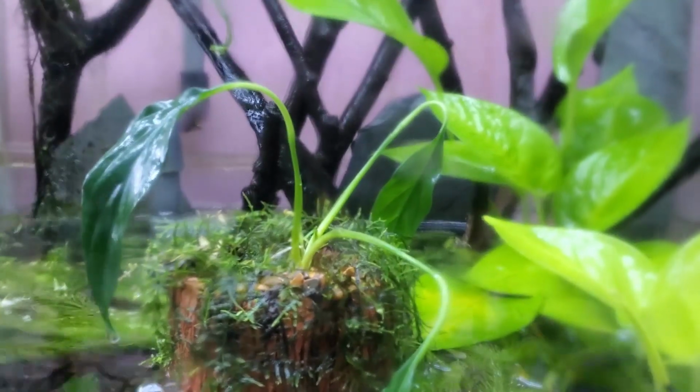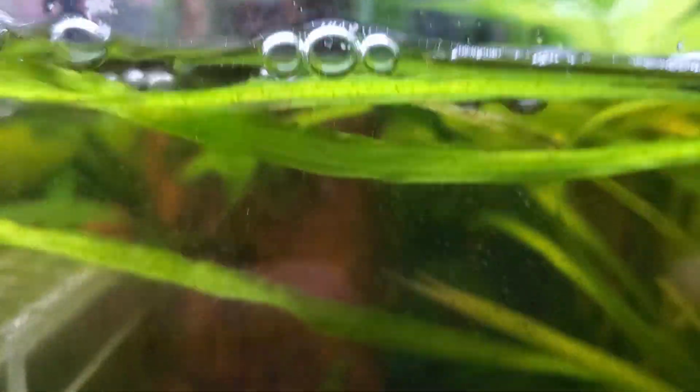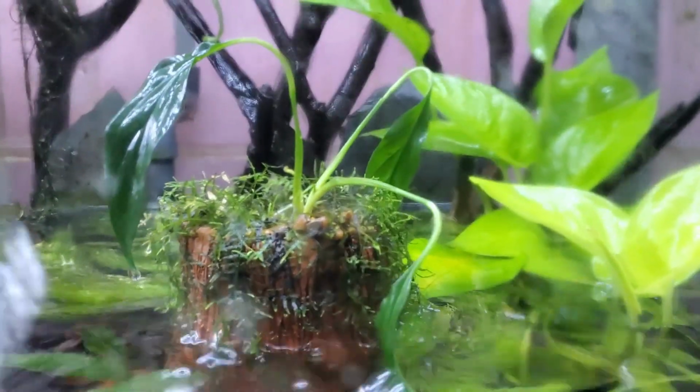So I need to find time and the ambition to get in there and wire up a bunch more Java fern. So that's pretty much it for today. You can see that's where the Java moss box filter is as well. I didn't clean the front of that glass, so I didn't really pan down too far.